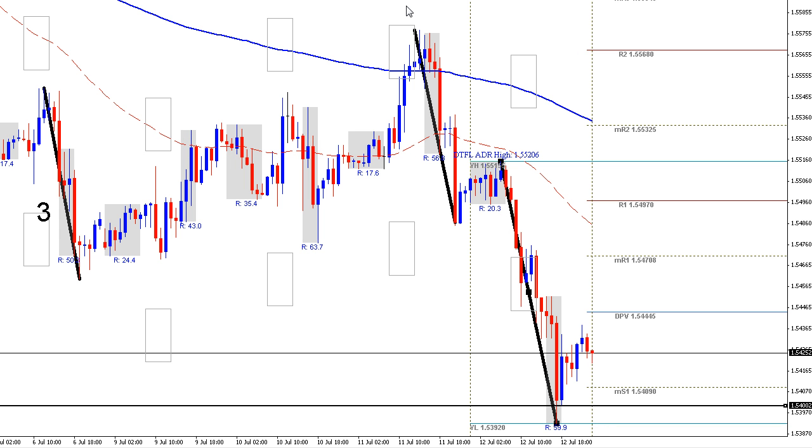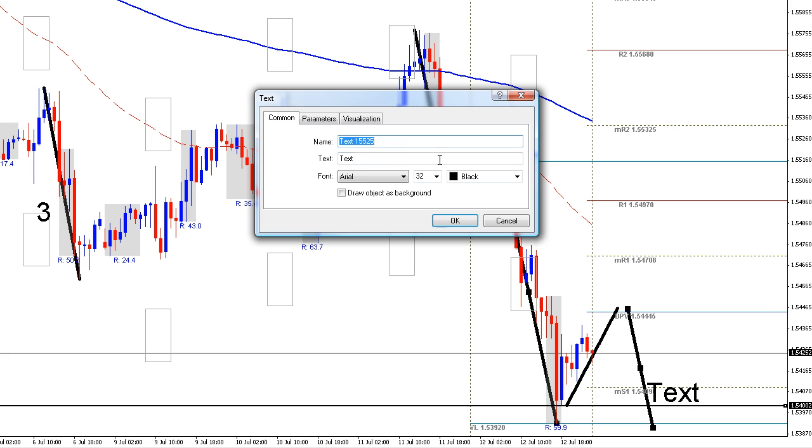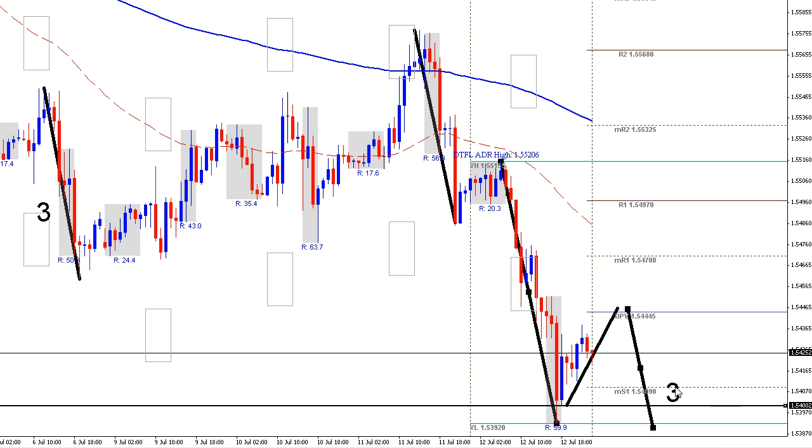So I do expect the third push later on here, but I expect the market to make a little bit deeper retracement before ultimately making this third push to the downside later on during the beginning of the London session, possibly into the New York session. If it makes a move during the London session, we could see the reversal during the New York session for the midweek reversal on Friday. So we'll have to see what happens.